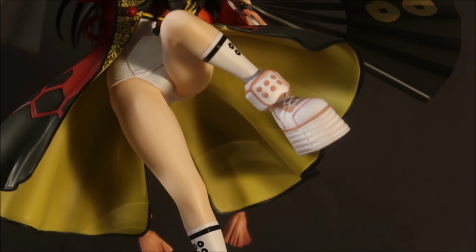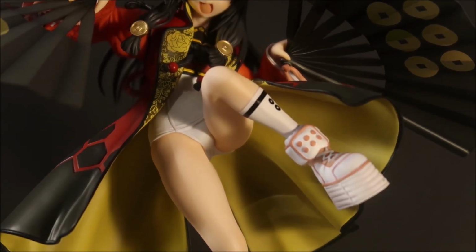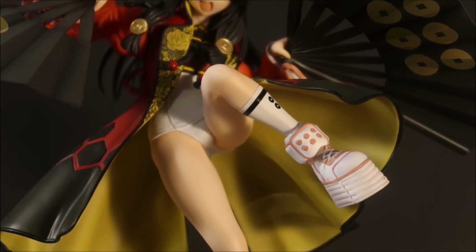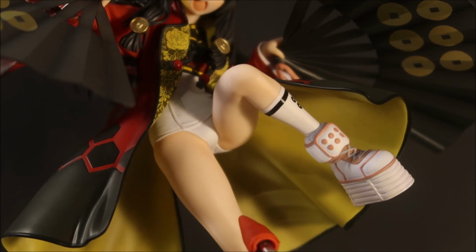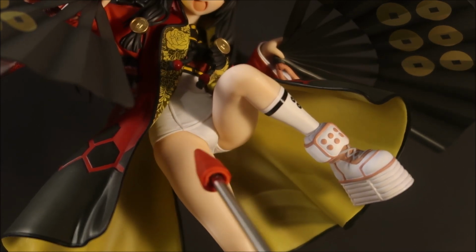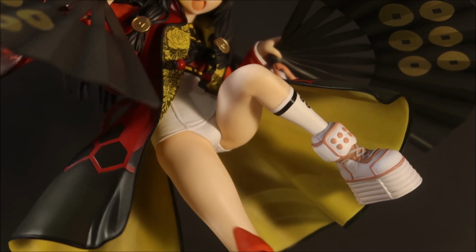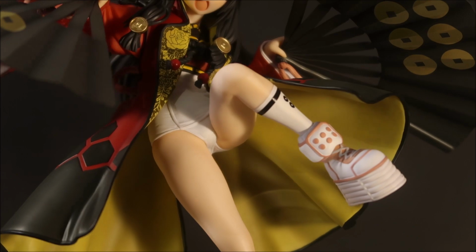Okay, you can see her crotch area. She's exposed it for all to see. She's wearing a kind of weird outfit. It looks like a school swimsuit, guys. I guess her samurai master uniform is a school swimsuit or something. Her normal outfit. It's got a little skirt to it, and then there's the bottom part, you know.